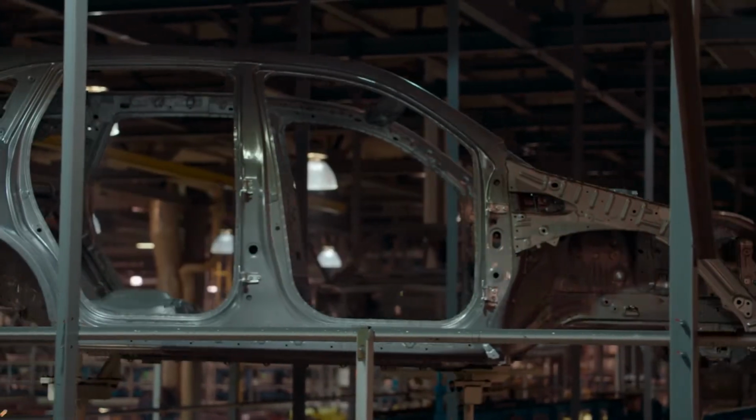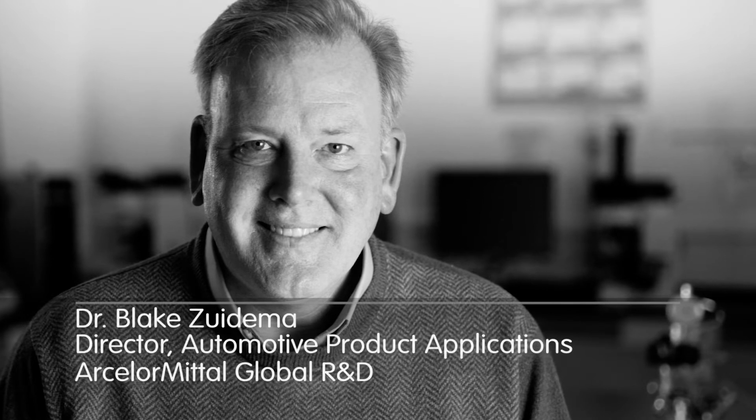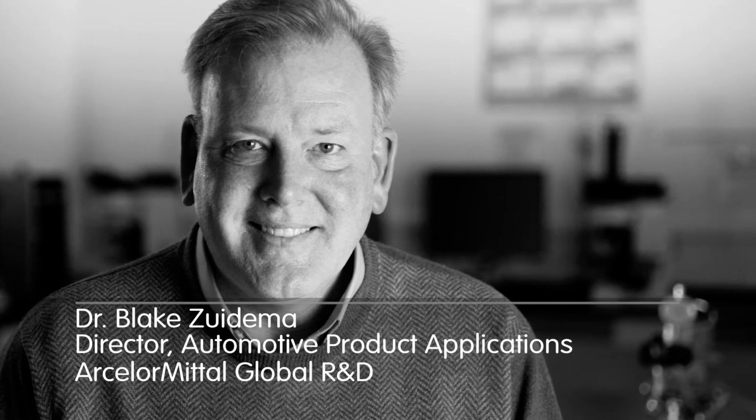Cars have to get lighter, and in order to do that, we have to come up with new steels and new steel solutions that can achieve the levels of weight reduction we know we need to get our cars to their 2025 fuel economy standards.